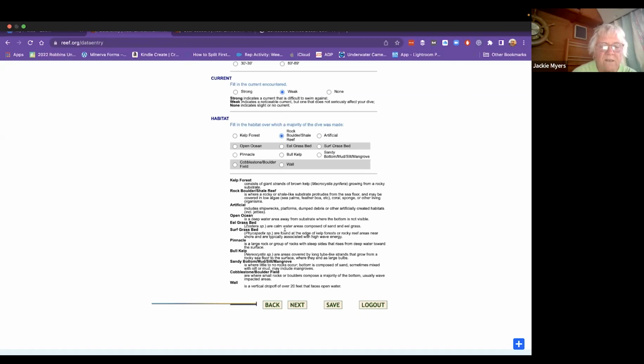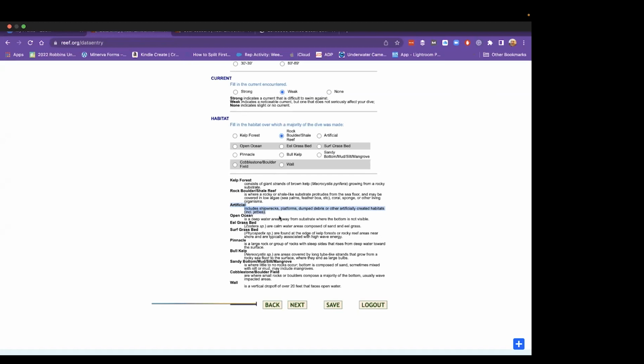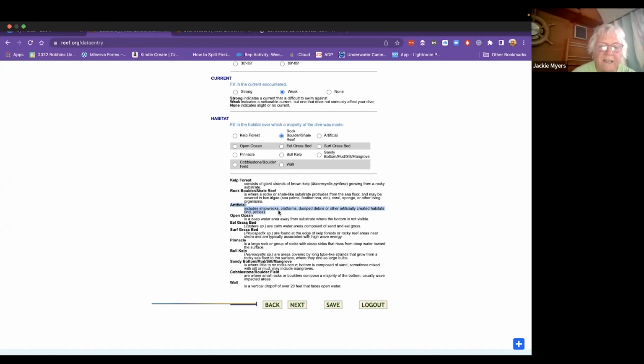I'm thinking it's been so long since I dove Cove 2. I would probably go artificial for a lot of it, right? If the majority of what I did was at platforms and dump debris, like the I-beams at the bottom of Cove 2, those are artificially created. So you could say that. But for what I did at Sunrise, you want rock boulder.